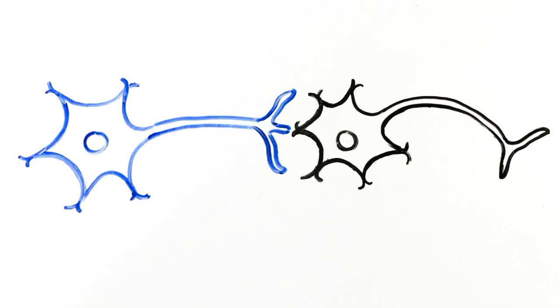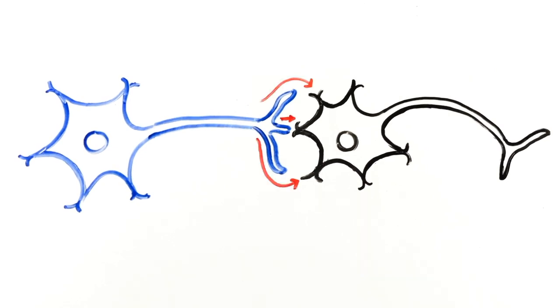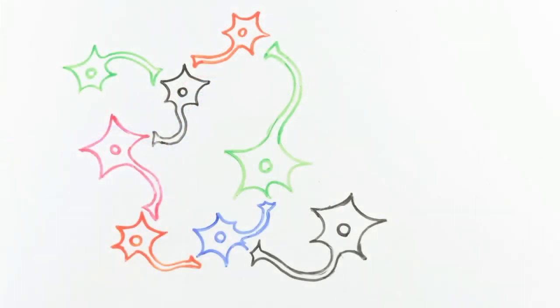Axons send the signals that are picked up by the dendrites of a neighboring neuron, which then can pass the signal onto its neighbor. Dendrites can branch out, receiving signals from other neurons. When many neighboring neurons are communicating with each other, we call this a neuronal network.